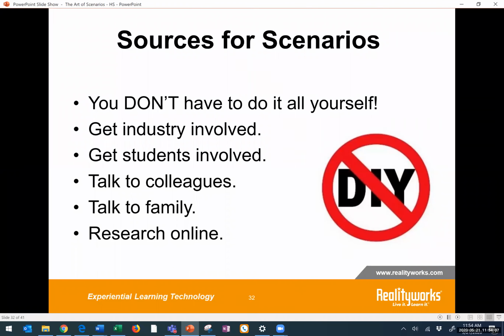So, some sources for creating scenarios. First, when you look at writing these scenarios, don't think you have to do it all yourself. Really look at who around you could get involved in writing scenarios. The first one I always suggest is getting industry involved. Maybe you have advisory boards for your programs, or you know somebody who has advisory boards, or talk to local employers. Ask people within the industry that you want a scenario on to just write up a situation that they have experienced. So the situation could be something with a patient, something with a manager, and just list out what was the scenario and what happened. Have them write that for you, and then you as the instructor could come up with some of those critical thinking questions that your students could then answer.